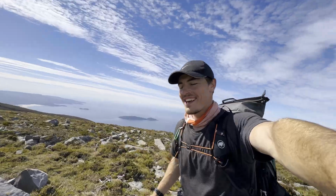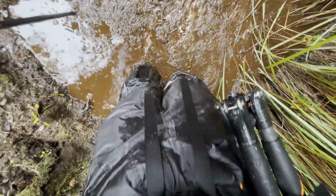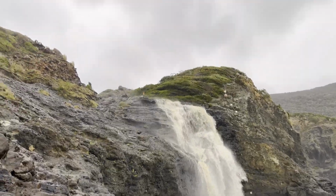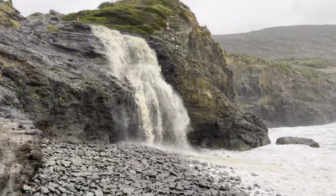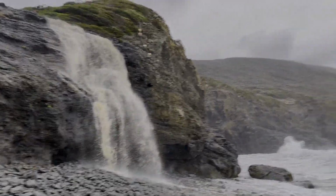South Coast Track. Ridiculous views of the coastline here. This is my life right now. Knee deep in the mud. Holy crap! I gotta go up there. Look at this! This is wild. This does not feel safe.